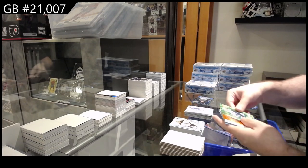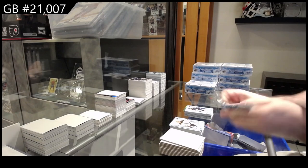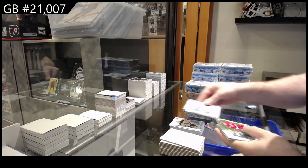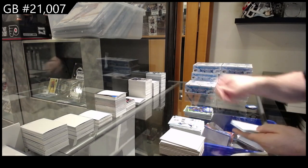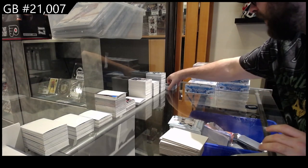We got a green of Kuzmenko for Vancouver. Kachuk orange for Ottawa. And an Iasemont rookie for the Winnipeg Jets. Green of Kopp for the Red Wings. Burakovsky for Seattle Crystals. Holloway for the Oilers rookie.